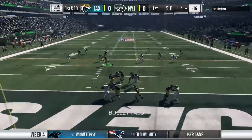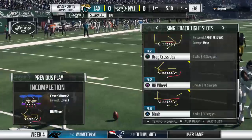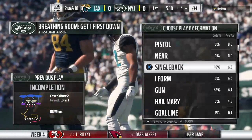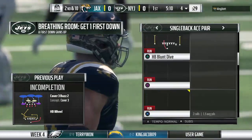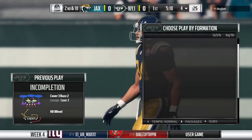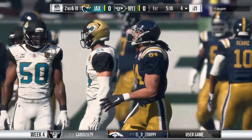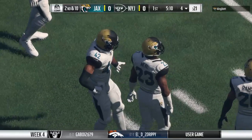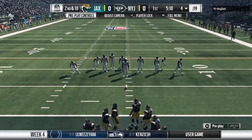From deep in their own territory, they look to throw. And his first pass is incomplete. This team is not going to make it easy for you. They're a physical group, and we just saw it there on that play. They came in, made the contact, just as he's trying to haul it in. So they're still at the original line of scrimmage here.